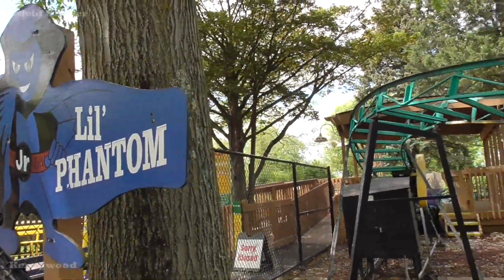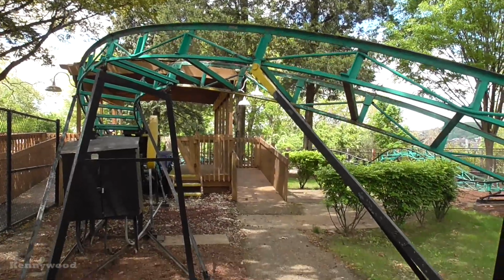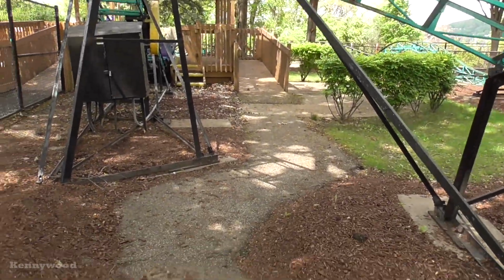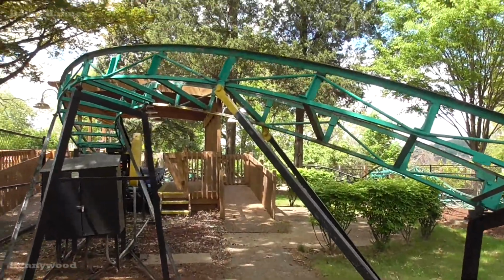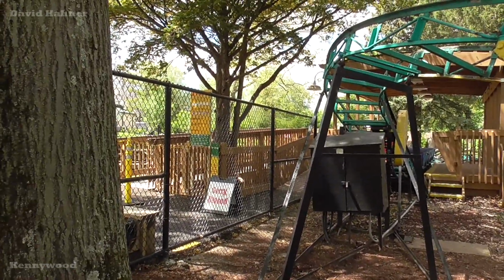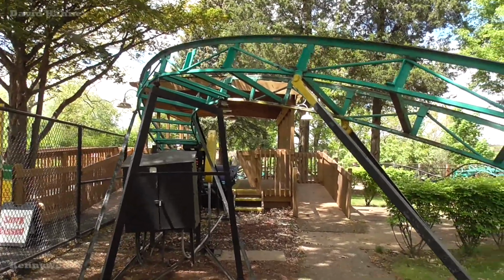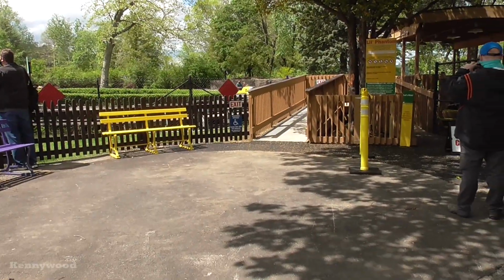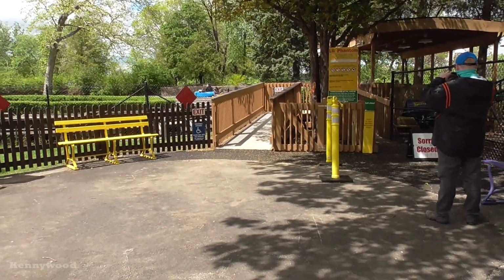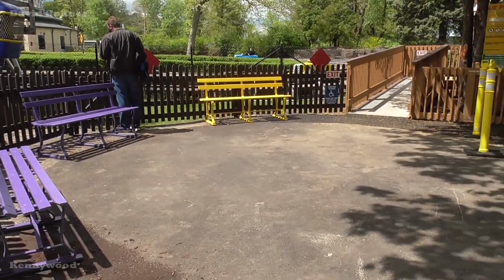Little Phantom is closed because they are rerouting the queue line. This was the old one. It used to go underneath the track, but now you're going to load and unload on the other side. Also, I heard that this ride might be getting a new control system. So this is where you're going to load and unload for the Little Phantom, and this is where the kiddie carousel was, and now it's a nice little plaza.